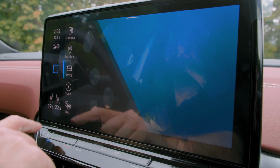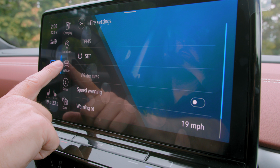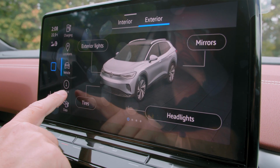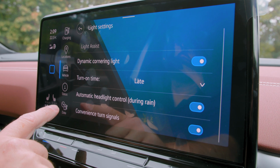You can look at the vehicle, you can set things like exterior lights, how long they're on for, the duration of the entry lights to the vehicle. You can look at the mirrors, synchronize the mirror adjustments. You can look at the folding when locking for mirrors. You can basically look at vehicle status, tire pressure, services.